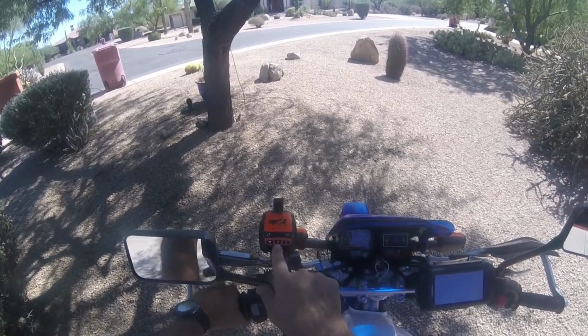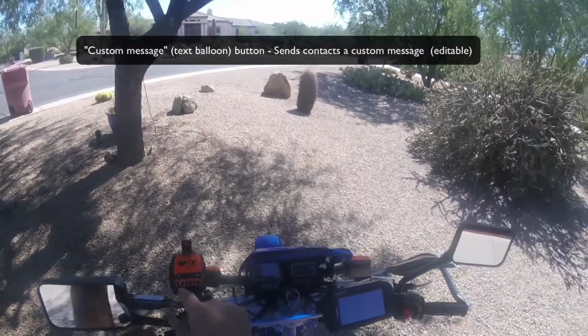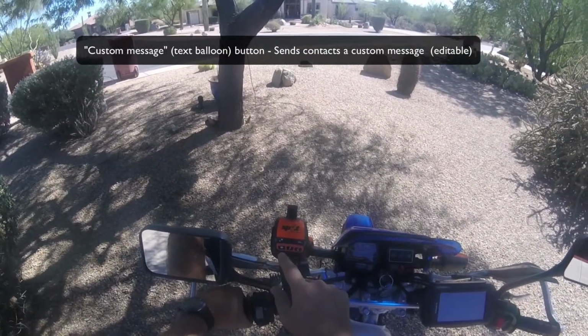That starts and stops your tracking. This is a custom message one. You can create another, I don't know what you'd use that for. Create a different message to send to somebody.